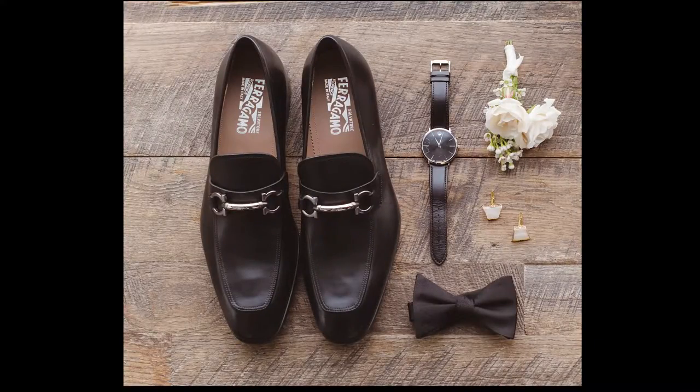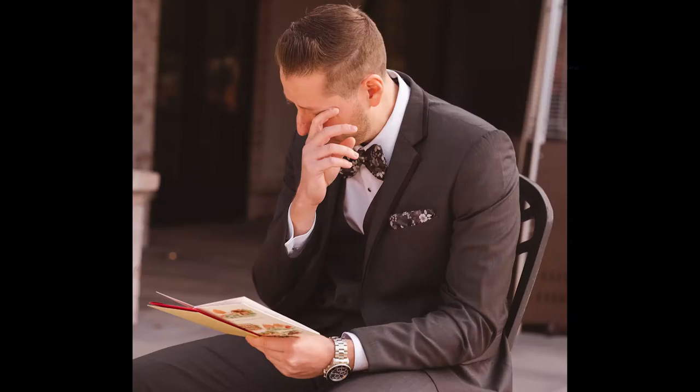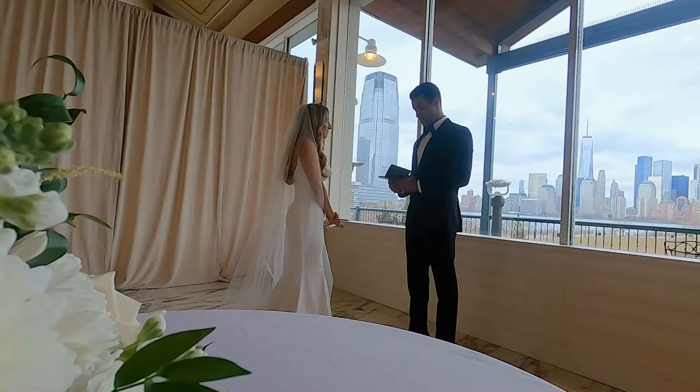Before that even starts is also detail shots that the second photographer will be shooting. So having his boutonniere, his tie, his shoes, maybe something borrowed as well, watch, cufflinks, things like that. Some really fun photos to capture for both the bride and the groom is opening gifts, reading letters is really special. So that moment could be captured as well. And I think it's really beautiful to watch, it's an emotional moment as they read or open that gift from their partner.